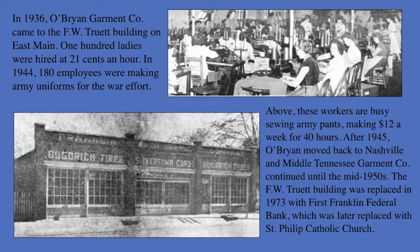And so you'll see there how they worked in those conditions. I do not know. But one of the newspapers said that they made $12 a week for 40 hours of work. And believe me, that was hard work. My mother was a seamstress at Levi's, and she would come home with blue hands from holding all that denim. In 1945, O'Brien went back to Nashville, and they sold this plant to the Middle Tennessee Garment Company, and it was continued on up to the 1950s.